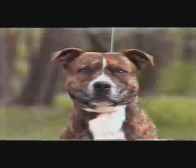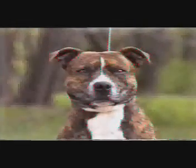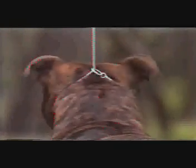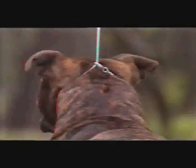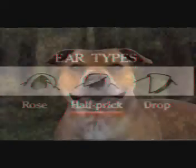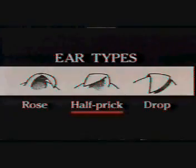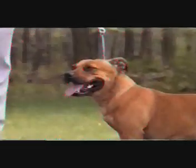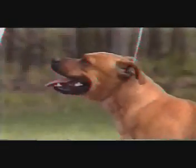Stafford ears are an important component of type. This dog's ears are correct. This is clearly seen from the rear. They are rose ears and are small and thin. They are well placed on the skull. These are set too low. These half-pricked ears are also correct. From the side, you can see that the ears are set back on the skull.